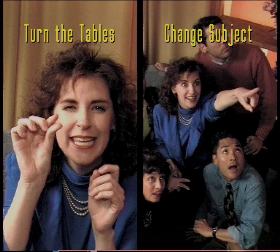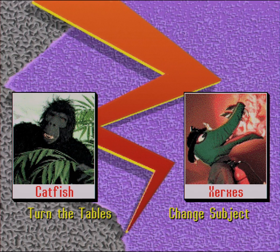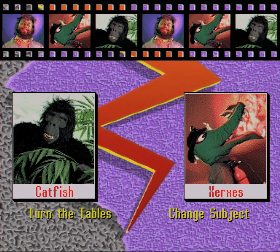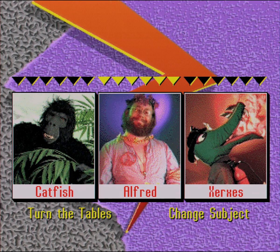Catfish. Given this level of disagreement, how about we test this by having someone tell an embarrassing story about you? Everyone in favor, say yes. Oh, you've disagreed on this matter of the heart. Now turn and hurl insults at 20 paces. Alfred, you've got on the judge's robe. It's up to you. Listen to both sides and then award the points.